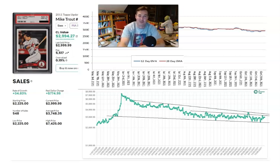We've got 50 charts to go over, and we'll try and fly through them. Start off as always with Mike Trout in a PSA 10. So he continues his downtrend, but a lot more sideways action here.